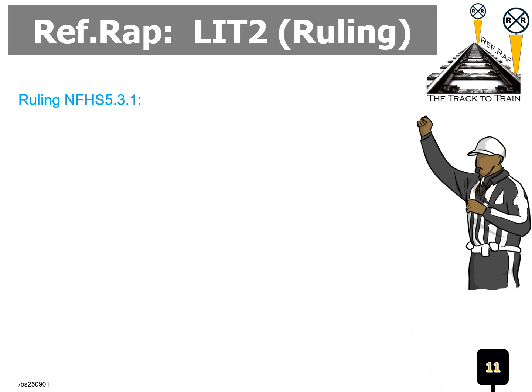Using Federation Rule 5.3.1, we have an unsportsmanlike conduct foul. However, by rule, especially going into Rule 9, we see that unsportsmanlike conduct fouls in high school are adjudicated from the succeeding spot. So we also have an offensive holding foul, a live ball foul, which then is adjudicated from the basic spot per Rule 7 and Rule 9 also.